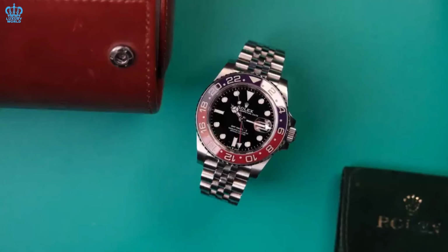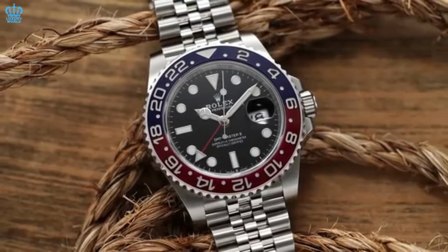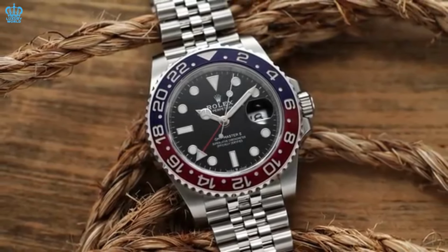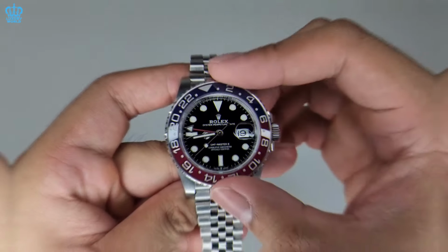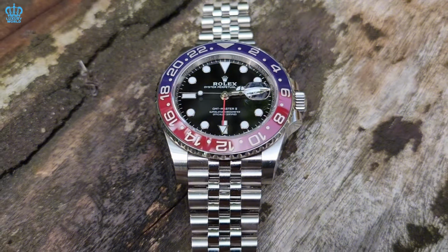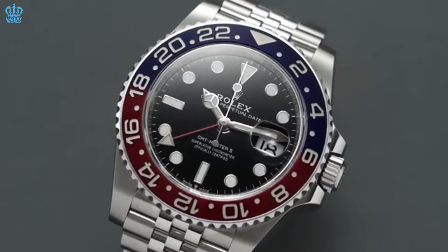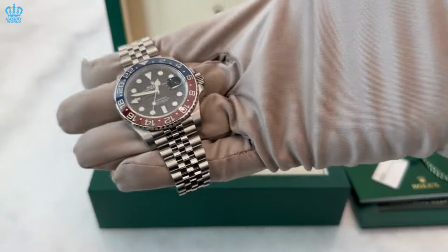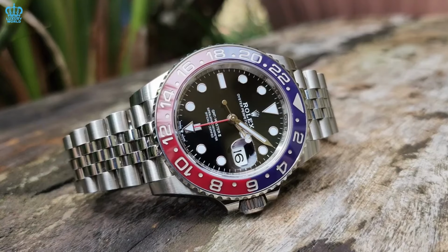This indirect production issue was not initially apparent but became evident over time, similar to a car recall issued years after production due to brake failures. Understanding how these bezels are made might shed light on why they break. According to official documentation from Rolex on their ceramic coloring process, the ceramic composition is injected into a mold of the bezel, which is then subjected to hot temperatures for 20 hours to achieve the desired hardness and strength.